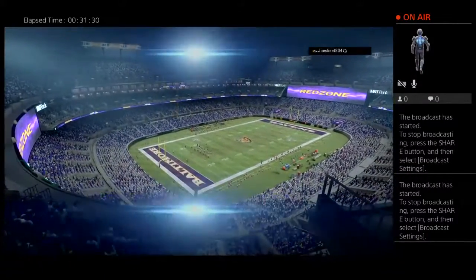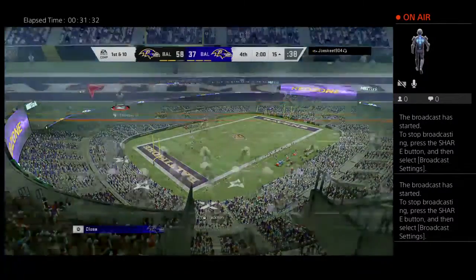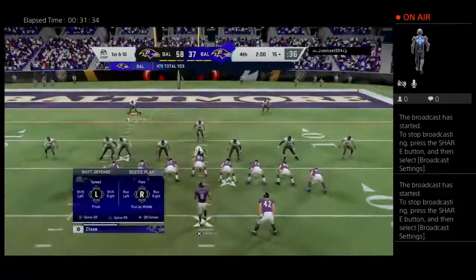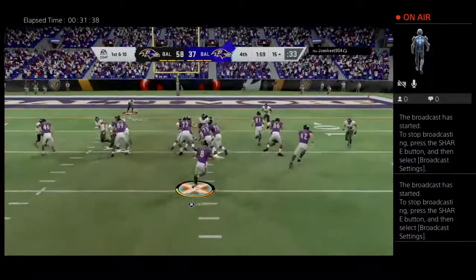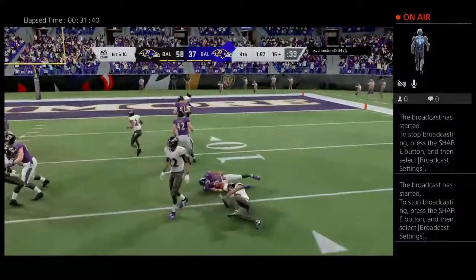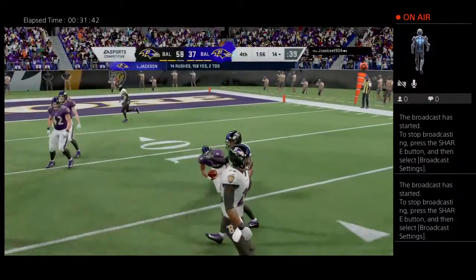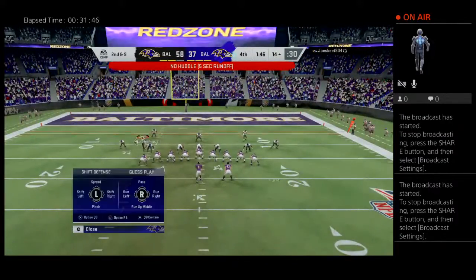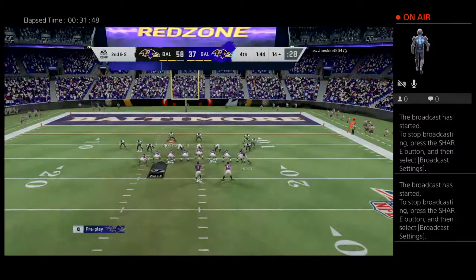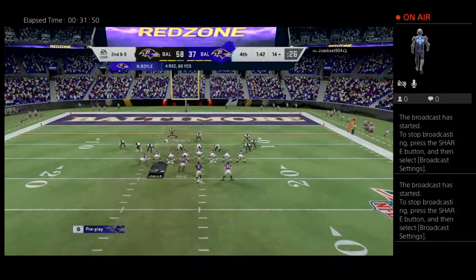No reason not to try it there, and they do indeed convert on 4th. So it's Raven football here as we welcome you back. They've got a 1st and 10 as they search for a late score. Only a yard on the keeper, and it'll be 2nd down. Taken down at the 14-yard line. 1-yard gain brings up 2nd and 9.